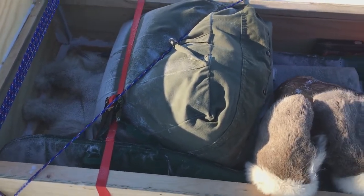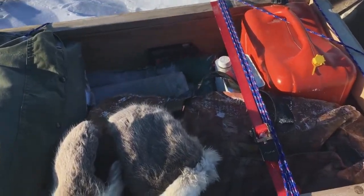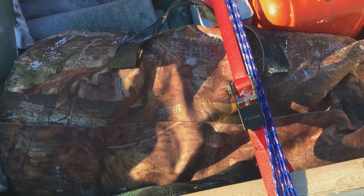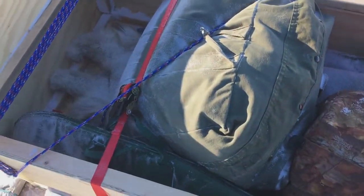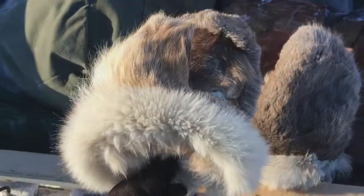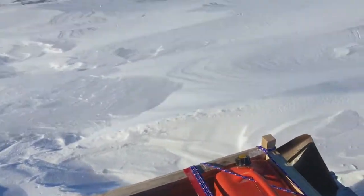Well, here's a little shot of what I've got in the sled here. I always take at least 5 gallons of gas. Got my hunting bag here with a small little stove in it, and just food and knives and tools, and then I have a -30 rated sleeping bag right there. And you probably saw my nice handmade caribou skin mitts here. These things are super warm. So anyway, still having a good day.